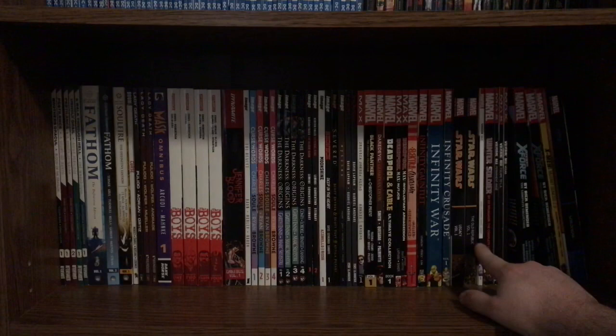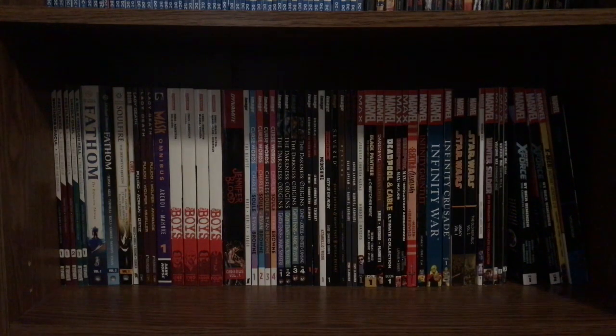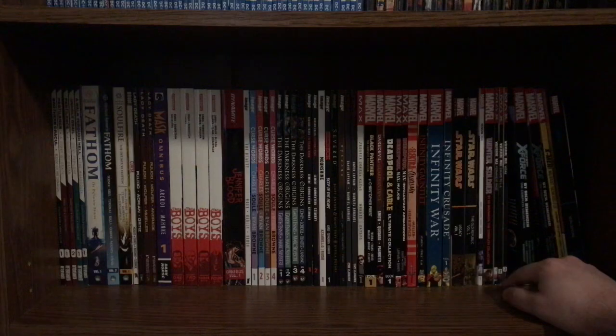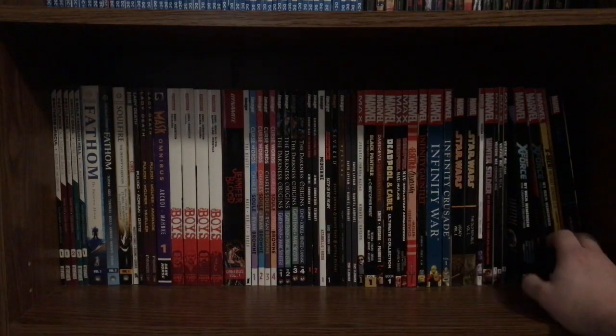First volume of Donny Cates Venom, again kind of obsolete after having gotten the oversized hardcover version of that. Winter Soldier by Ed Brubaker, Complete Collection. All 3 volumes of Wolverine Max. These are really hard to come by. The artwork is not the greatest, but it's a Max story. So, you know, I had to pick them up. I believe that's all 3 volumes there. I don't think there's another one.